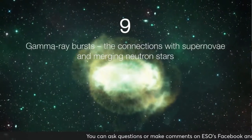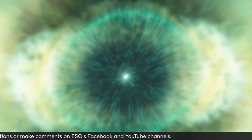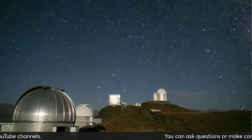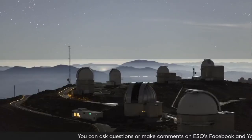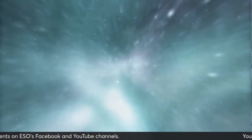ESO telescopes have provided definitive proof that long gamma-ray bursts are linked with the cataclysmic explosions of massive stars, therefore solving an enduring mystery. A telescope at La Silla was also able to observe the visible light from a short gamma-ray burst for the first time, showing that this family of objects most likely originates from colliding neutron stars.